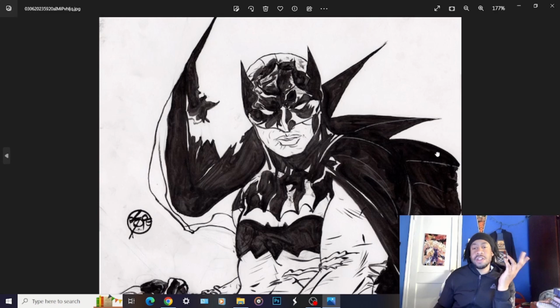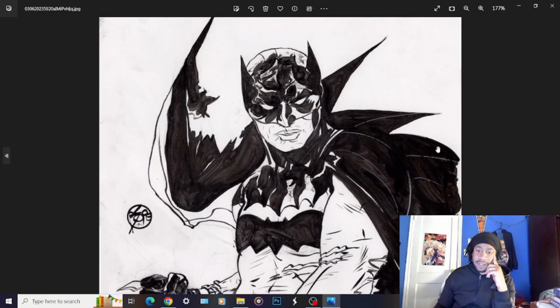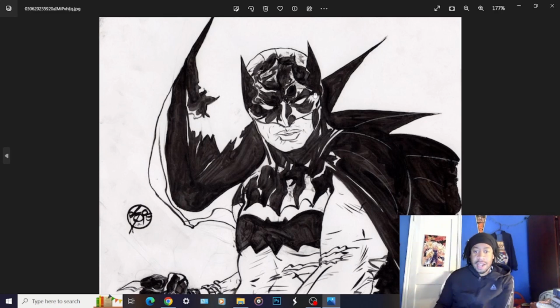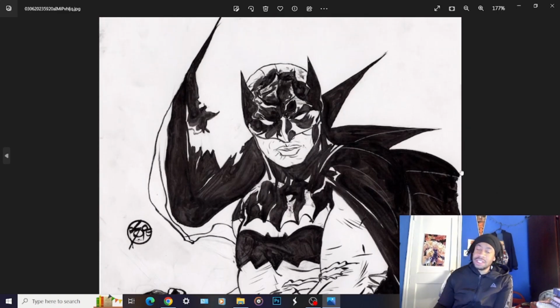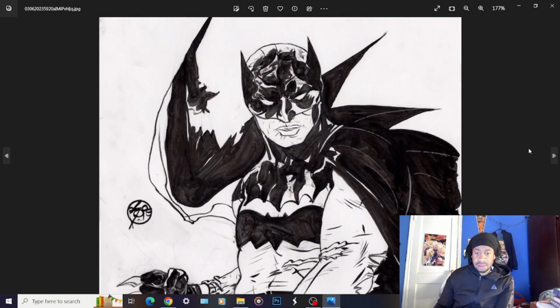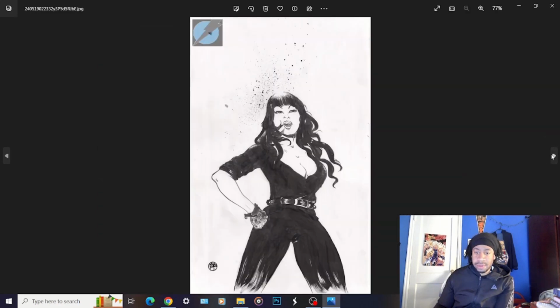I like this. The only thing that's actually bothering me is I feel like the cowl is small. I'm used to Batman having a real tall cowl to sit over top of his head. I don't know if this makes his head look smaller or if the cowl's actually tighter to his head. It's the only thing that's throwing me off about this picture, but I'm sure it's just the style in which he drew it himself. But pretty cool. Like I said, it looks like Batman had been through it.